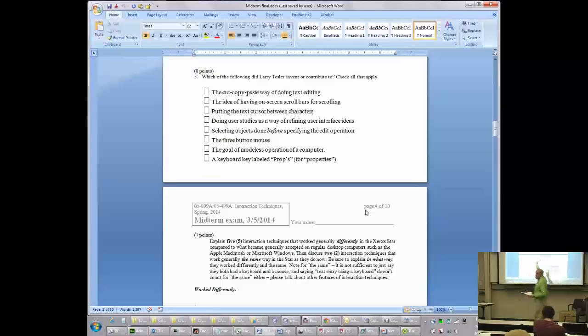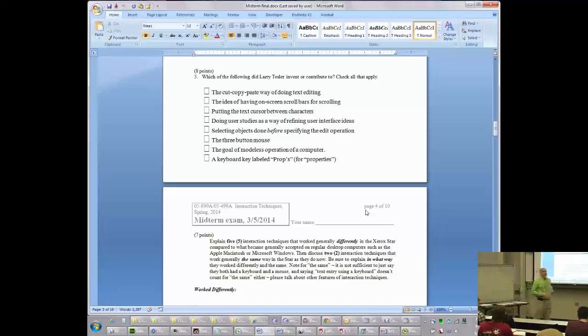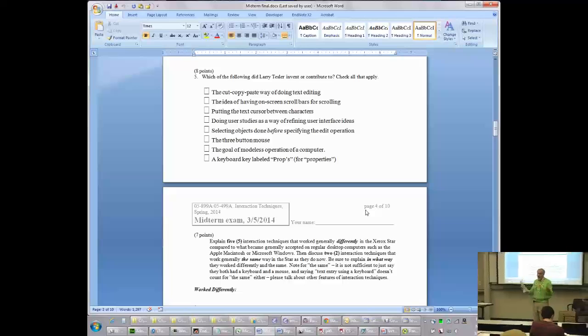3-button mouse, did Larry invent that? A couple of people got that wrong. Who invented the 3-button mouse? So that was from Engelbart, the original inventor of the mouse. His mouse was 3 buttons. And if you remember, the 3-button mouse resulted because they wanted to have a gazillion buttons, but they couldn't fit them in the little box that they built. And so 3 was actually the maximum that they could fit, and they used that on all the old systems, the original mouse from Xerox PARC and so forth. So the 3-button mouse was much earlier. The goal of modeless operation of a computer, again, that was something he talked about a lot.